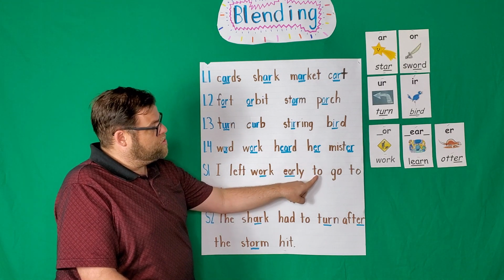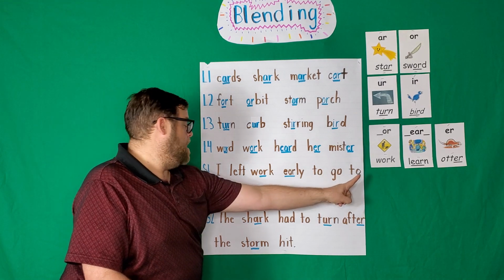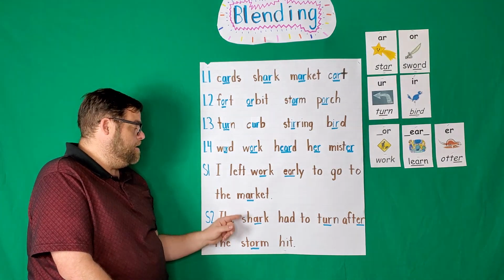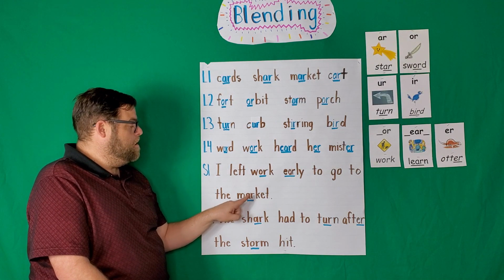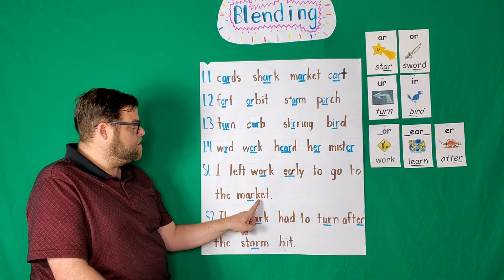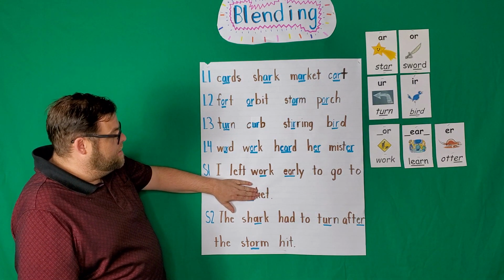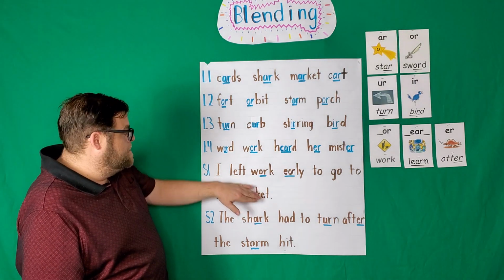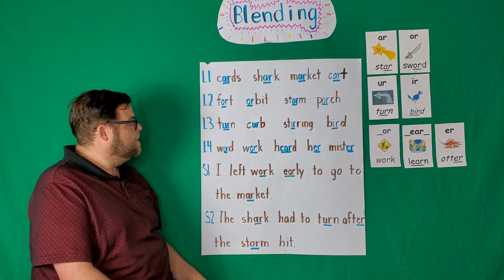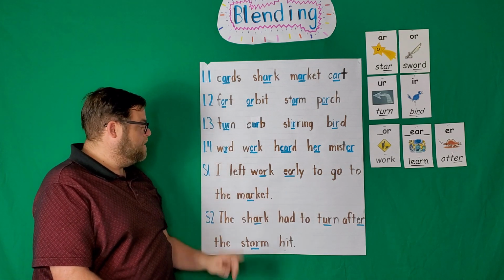Sight word. To. Go. Sight word. To. Sight word. The. Mark. At. Market. I left work early to go to the market.